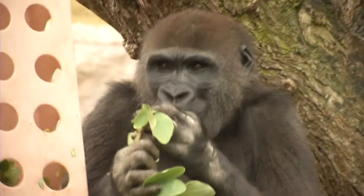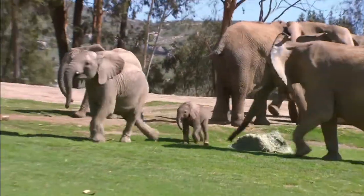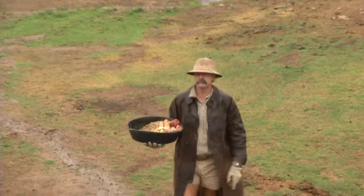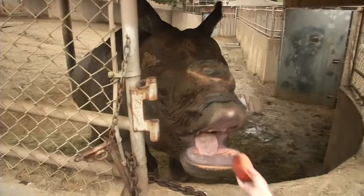So what may look like hibiscus to you and I is actually a tasty little treat for some of the creatures at the zoo. And catering to exotic palates with discerning taste buds takes a thick skin, and in some cases, even a thick jacket. Take, for example, a rare day when it's actually pouring in San Diego. Yes, it does rain there.